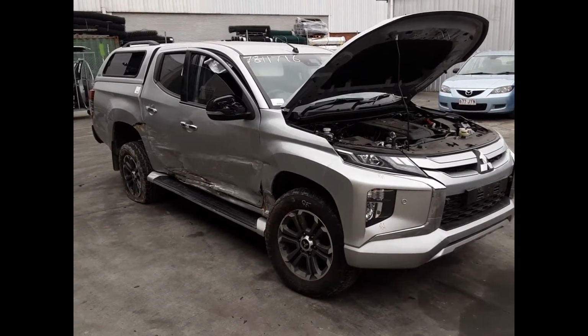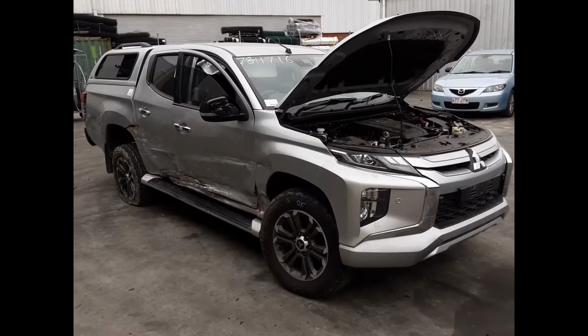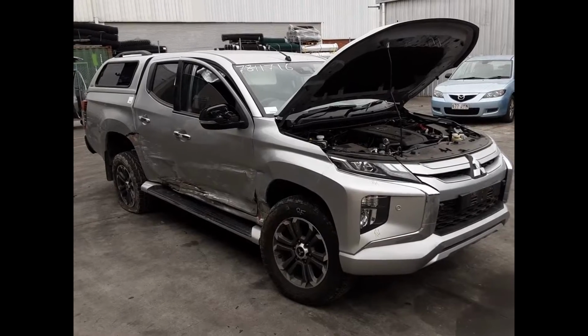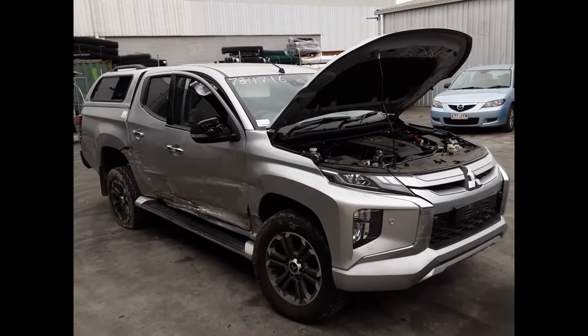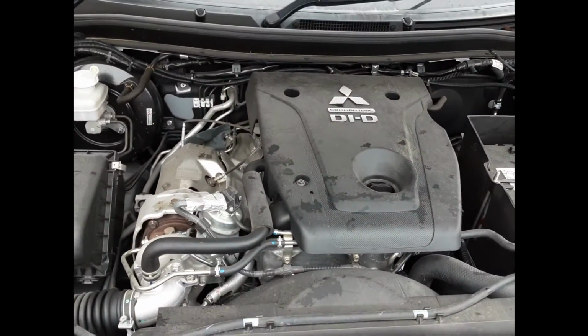Stock reference number 5190. This shape runs from the 11th month 2018 and is the current shape. It has a 4N15 2.4 litre 4-cylinder turbo diesel engine backed by an automatic 4-wheel drive transmission. 4N15 2.4 litre 4-cylinder turbo diesel engine.